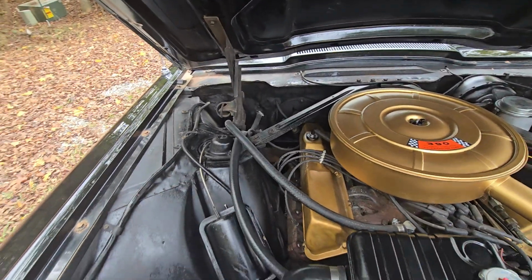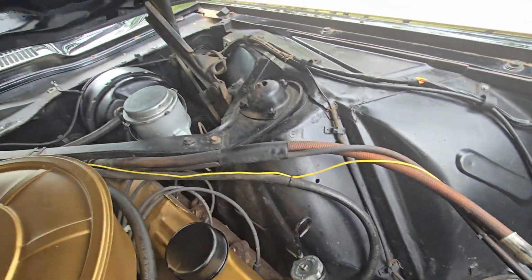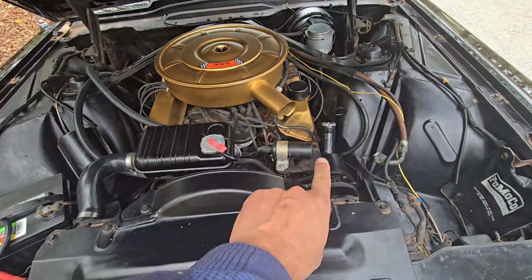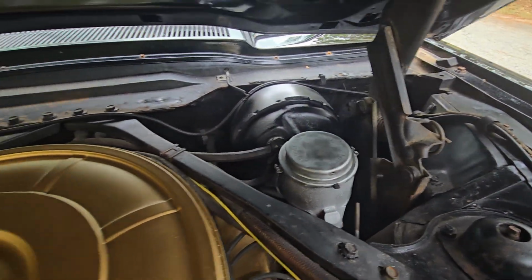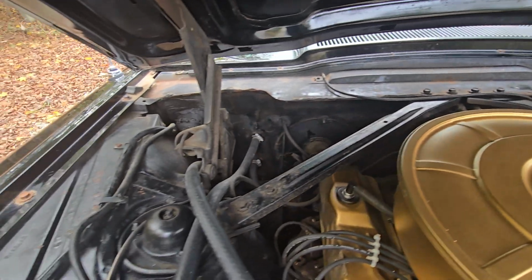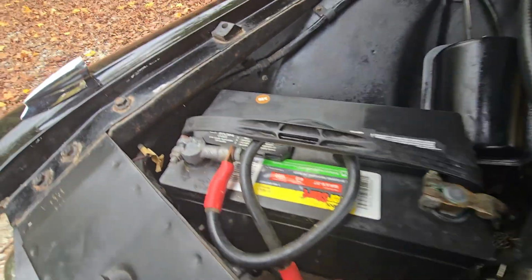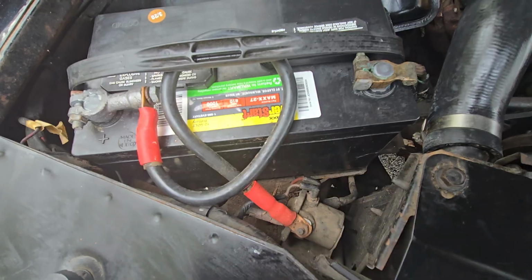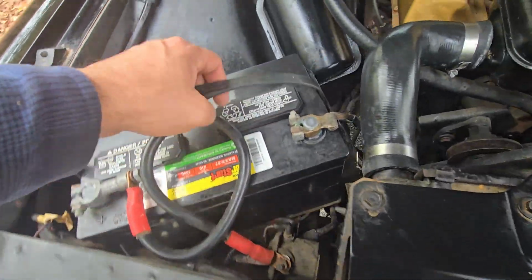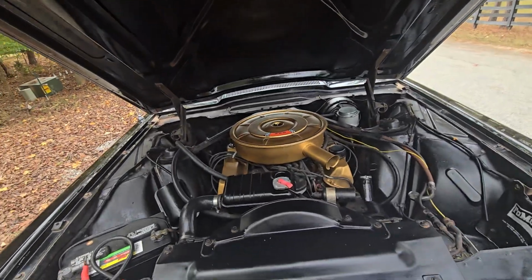I want to finish showing you here under the hood real quick. Rust-free inner fender wells. The air conditioning is missing from the vehicle, and we do not have the compressor. Power steering, power brakes. Maybe a little bit of crusties underneath. Actually, no, that's for the bracket. I was going to say maybe a couple of little crusties underneath the battery box, but it actually looks pretty solid there. The hood opens and closes easily.